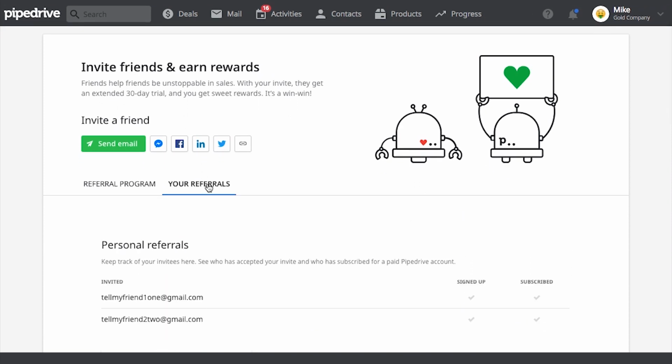Now, to keep track of the people that you've referred, click the Your Referrals tab. This will allow you to check the status of your invites and provide information for those people you've sent out in previous versions of the referral program.